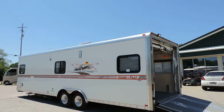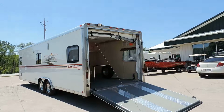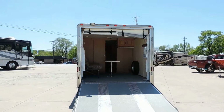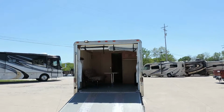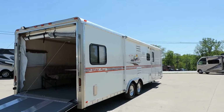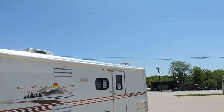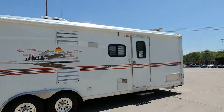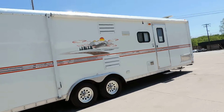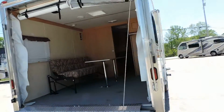Decals are brand new. This unit has sat inside in a barn, one owner, only taken outside when it was used. Looks great, fantastic condition. Nice big awning. Satellite dish up front on top there. Nice aluminum wheels and tires. Let's go back here in the toy hauler room and take a look inside.